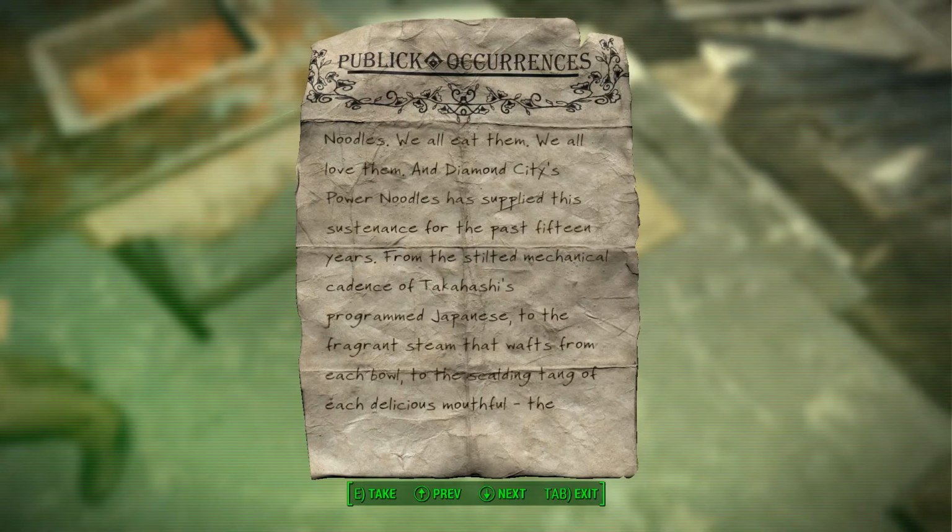Noodles. We all eat them. We all love them. And Diamond City's Power Noodles has supplied this sustenance for the past 15 years. From the stilted mechanical cadence of Takashi's programmed Japanese, to the fragrant steam that wafts from each bowl, to the scalding tang of each delicious mouthful.